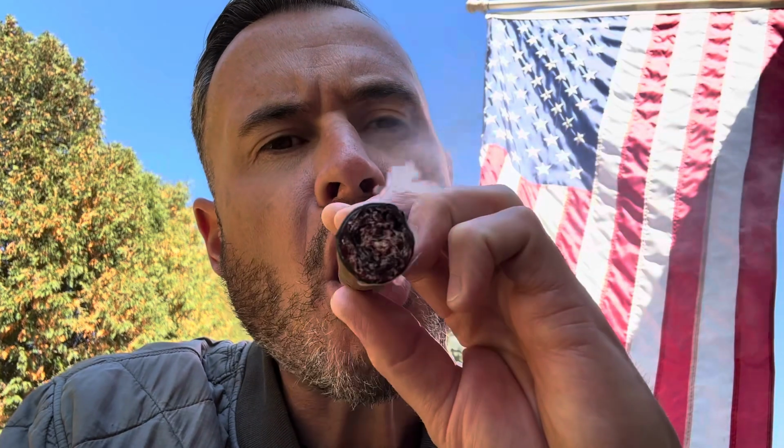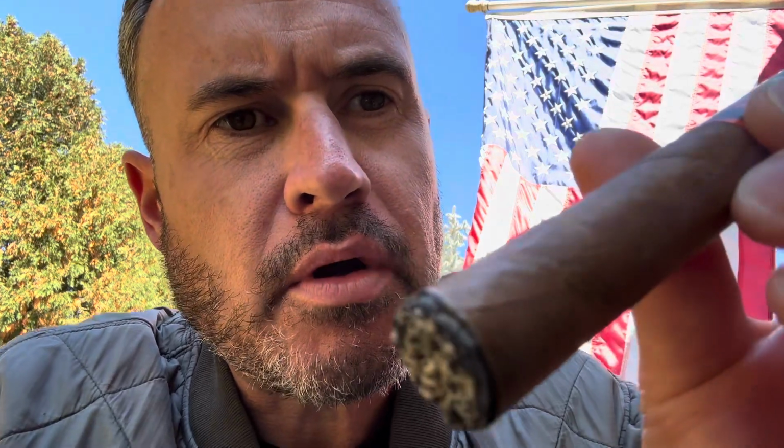Without wasting any more time. In the cold draw, I just got cedar, just like on the smell. All right, I'm expecting cedar and tobacco and spice on this, being that it's a sun-grown cigar. Yeah, we got some issues here. I see smoke already coming out of that one. Luckily, it's down pretty far.